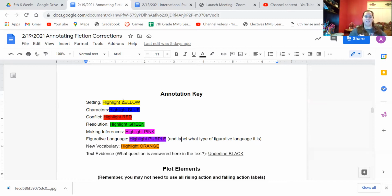You need to find the setting in this story. You need to highlight it in yellow. You need to find the characters. You need to highlight it in blue. Guys, I don't care what shade of those colors you choose. It just needs to be that color, okay?